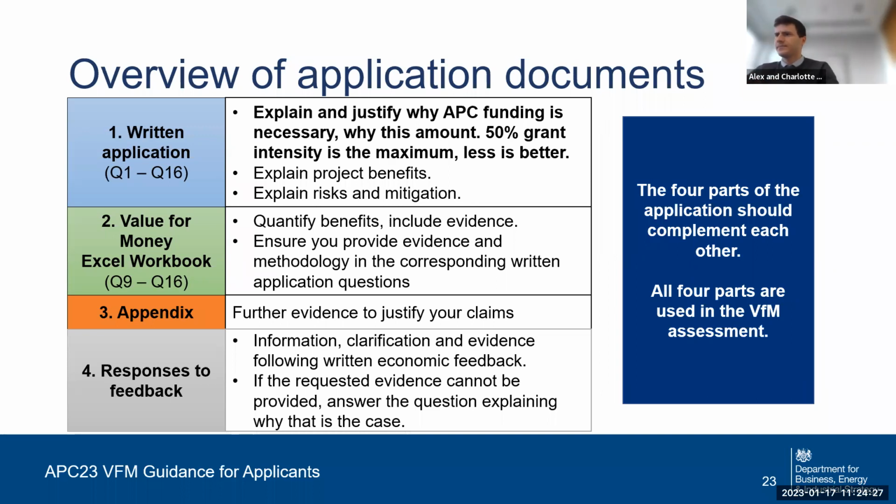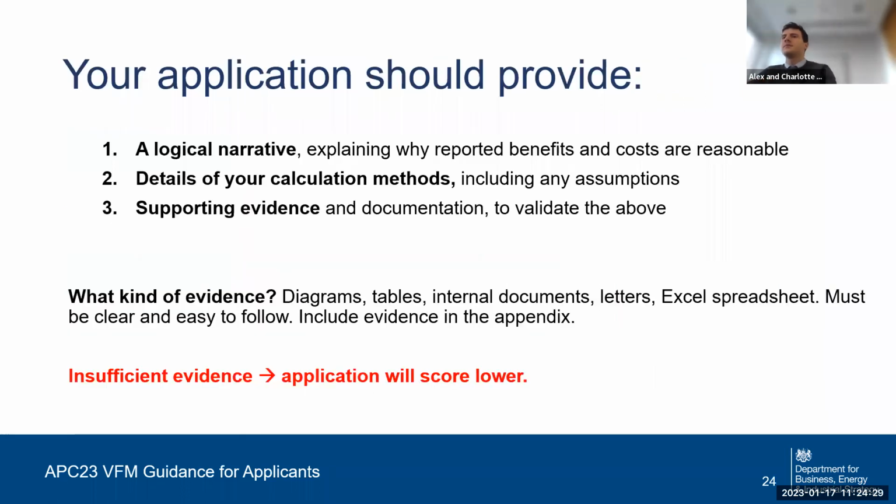Next slide, please. So in summary, it's important that there's a logical narrative in your application, details of calculation methods, and that the evidence in the VFM form and written application match. And you can provide evidence in all kinds of forms: diagrams, tables, spreadsheets, but really, the more evidence, the better. If there's a lack of evidence, we'll assume the worst and score low on things like additionality and risk. Next slide, please.